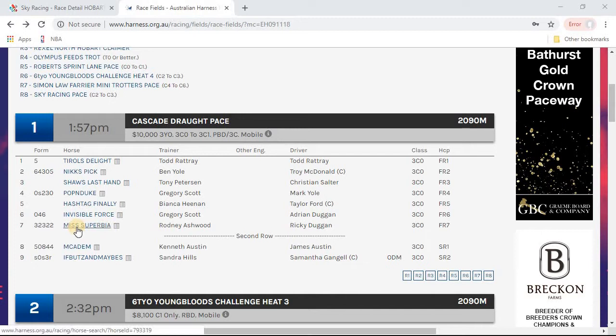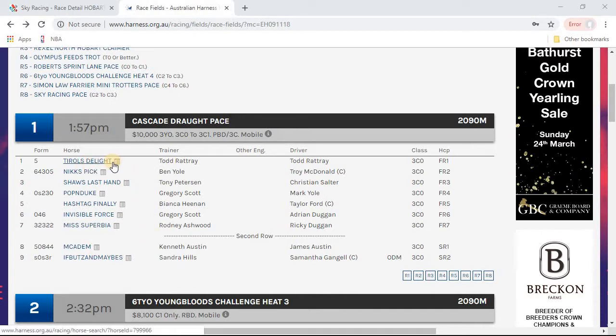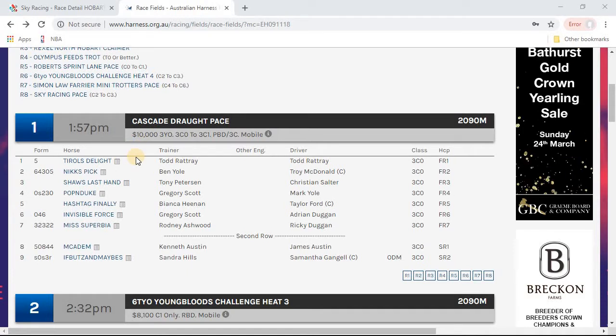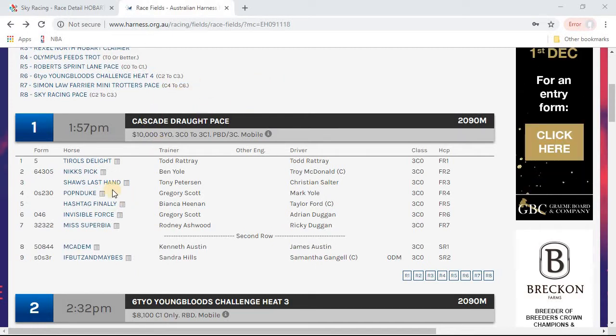Miss Superbia is honest. It's ifs and buts, and maybe was okay the other day. Tyrrell's Delight was pretty average on debut, but she's pretty sure she's a half. No, not a half. I think she's a full sister to Pachacuti. Tyrrell's Array, I think, was the dam of Patch. So anyway, Pop and Duke's the one that I sort of lean to.